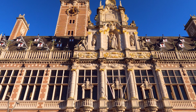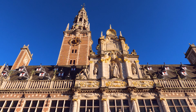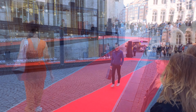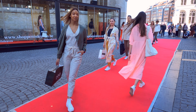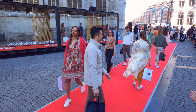Beyond its historical sites, Leuven offers a vibrant cultural scene. Throughout the year, Leuven hosts a variety of festivals and events that showcase its lively spirit. The cultural calendar is filled with music, theater performances, and dance events, ensuring there's entertainment for everyone.